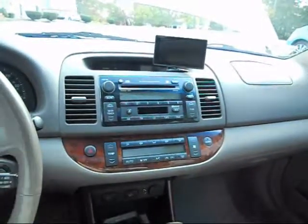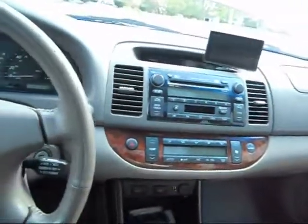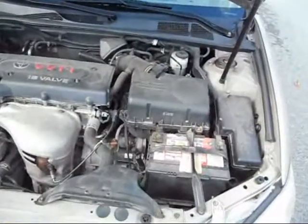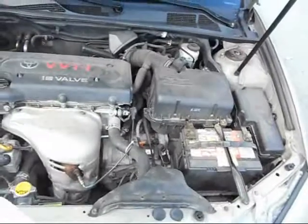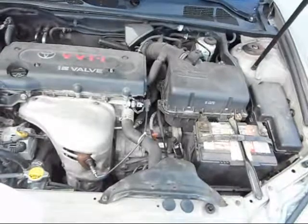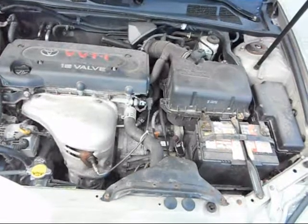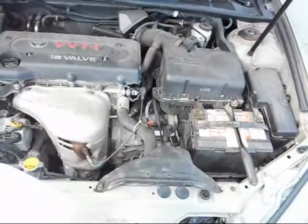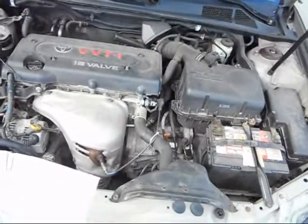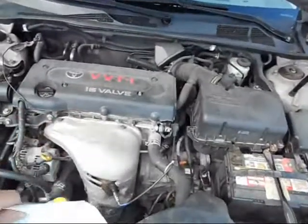Now let's talk about the engine. As I mentioned, I think, this has a timing chain, and has a lot more room in the engine compartment, being a 4-cylinder, than the 6-cylinder. If you want to change the spark plugs, you've got to take apart a whole bunch of stuff on the engine to get at the rear 3.